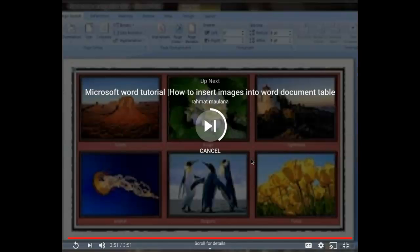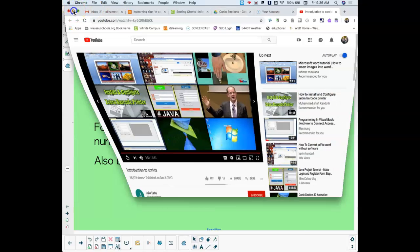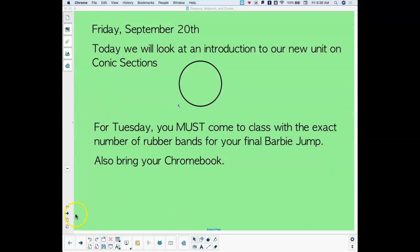Pretty sweet! Love it! The only issue is that they use the word conics a lot, and I don't really know what that was. Okay. I didn't understand it.